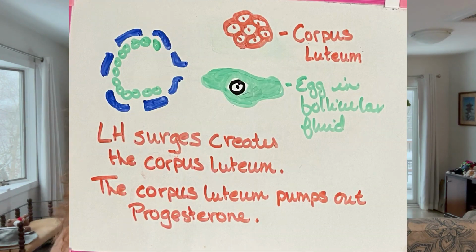Now, there's another action going on in this process, and that is the release of something inside the follicle called the corpus luteum. And what happens during the surge is that there are special cells that get converted into cholesterol and fat. And those cells, cholesterol and fat, are yellow. And this cluster of yellow cells is called the corpus luteum, and corpus luteum refers to being yellow.